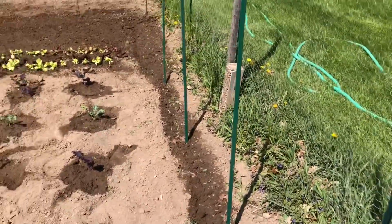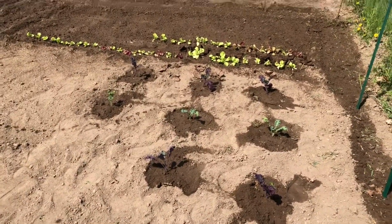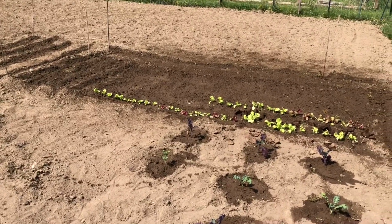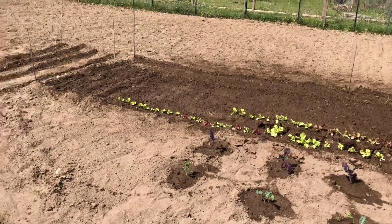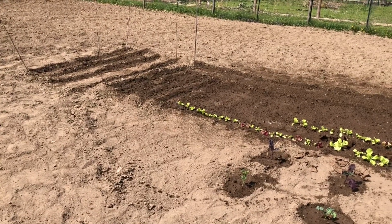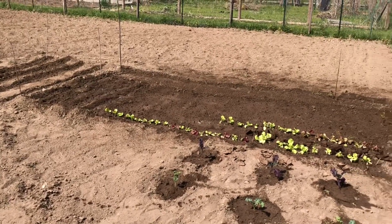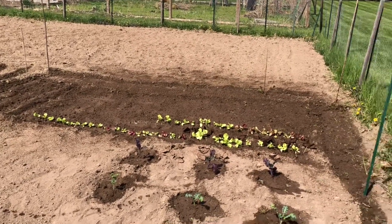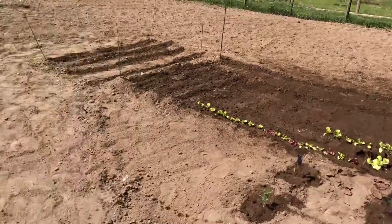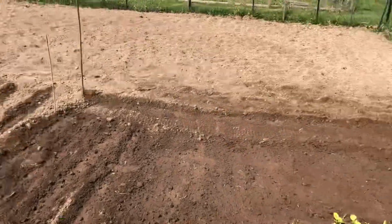I've got some peas here by the door, a spot of kale transplanted from my greenhouse, lettuce transplanted from the greenhouse, and we got kind of a salad garden going on here. There's beets, carrots, leeks, spinach, Swiss chard, and radishes, and then some onions here on the end, all in that section. I'm going to have kind of a little salad spread.